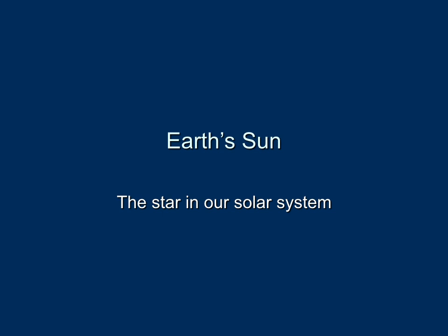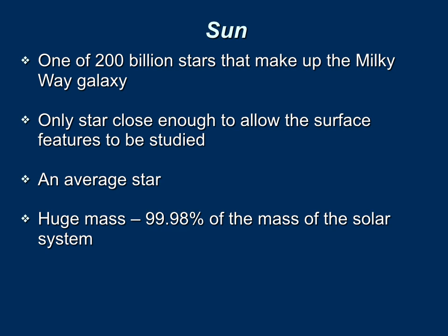Let's talk a little bit about our sun. It is the star in our solar system. There are hundreds of millions of solar systems within our Milky Way galaxy, and the sun is the only star close enough that we can actually directly study its surface. It is very average. Remember, it's average temperature, average size, average lifespan. It's a yellow-orange star, etc.